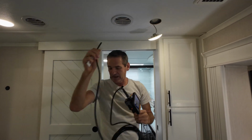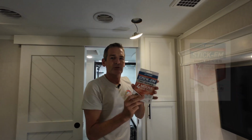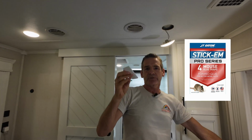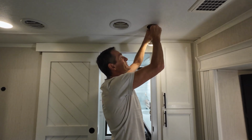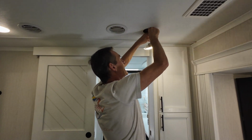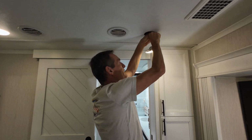And then I used my inspection camera to look around up there, see if I saw any droppings or any other evidence of them. And I did, so I figured I'd put a trap, these glue traps, one in each one of the lights. And I used a little piece of cardboard to prop up the insulation because it's a little narrow up here. So I did that.